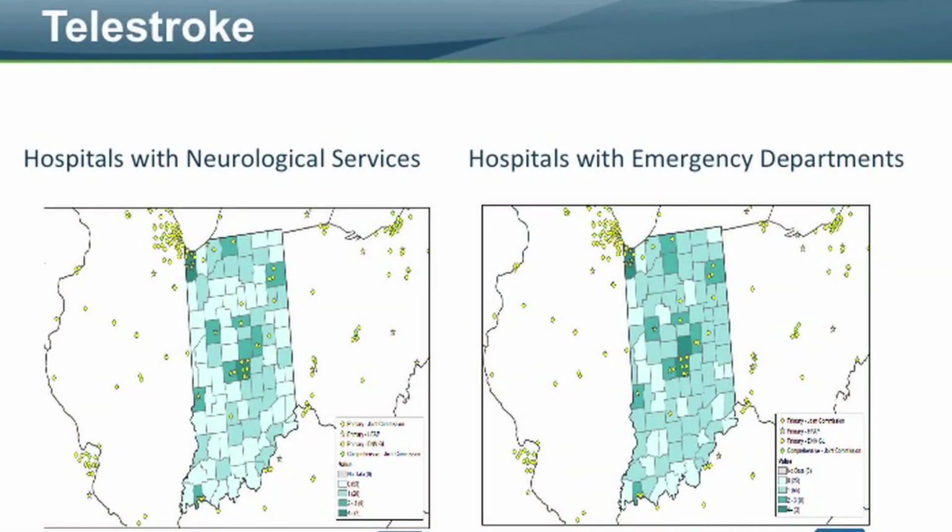Telestroke is actually our longest use case that we've had at St. Vincent. We've been live since 2015, and we're currently in 9 hospitals across the state. And our goal with this is really just to improve care delivery of stroke at outside hospitals that aren't associated with a primary stroke center or don't have neurologists. So what I did is I went on the CDC and I downloaded these maps of our state, and you can see on the first map, this is showing hospitals with neurological services.